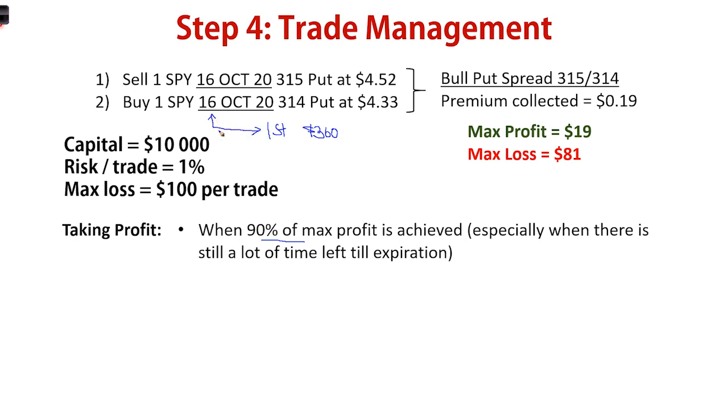And the value of our trade is almost close to zero. And because there's still a lot of time left, SPY could potentially plummet back down to below 315. And when that happens, all your unrealized profit will be gone. And worse, you are left with a losing trade. Alright, so consider to take profit early when 90% of the max profit has been reached.